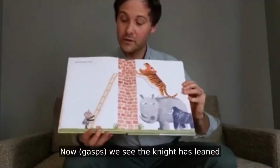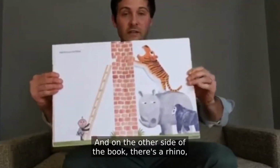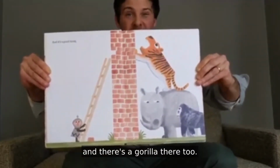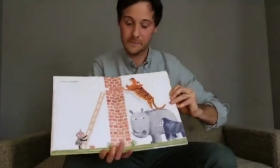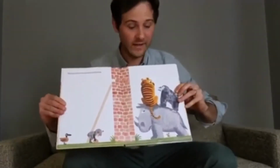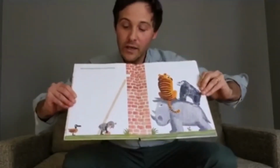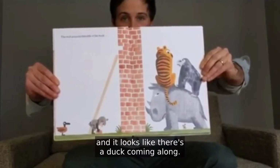Well, now we see the knight has leaned the ladder up against the wall, and on the other side of the book there's a rhino, and the tiger is on the back of the rhino, and there's a gorilla there too. And now look, both the gorilla and the tiger are sitting on the back of the rhino, and there's a little mouse down there below too. And on the knight side, the knight is picking up that brick, and it looks like there's a duck coming along.